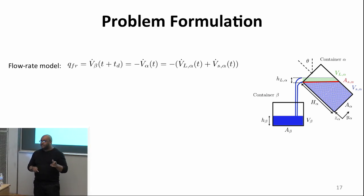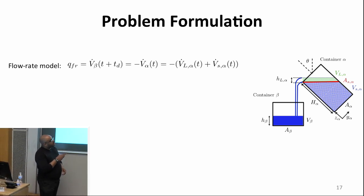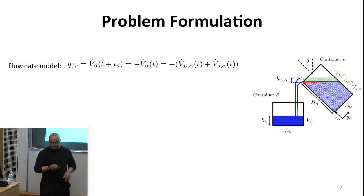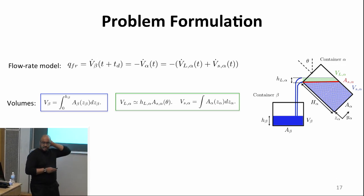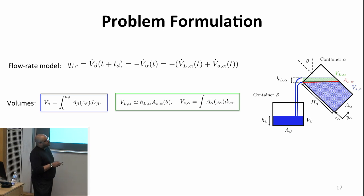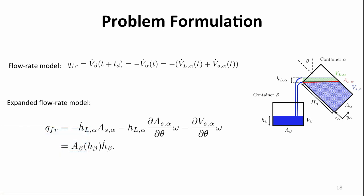So here, the change in the volume in the receiver, V beta, is equal to the negative of the change in the volume inside of the pourer. And you could think of the volumes above and below the surface of the pouring surface. And so using this, you can actually have analytical expressions for these volumes if you assume that the height of the fluid above the pouring lip is relatively small. And then you can actually use these to expand your flow rate model.